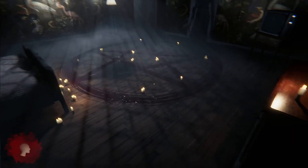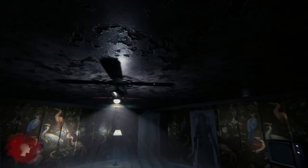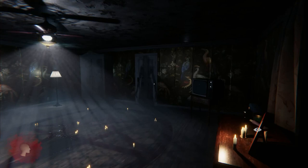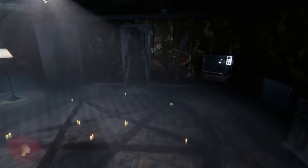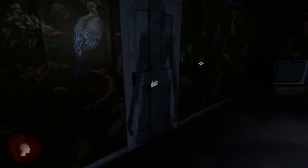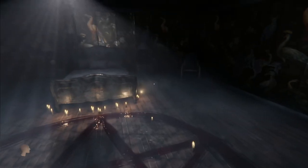Back up. Scaredy, you just had to mention the pentagram, didn't you? Look up at the door. Oh, I see her. She has some super long arms. Wait, is she moving? No, it looks like an after image. Oh, well, it looks like we can leave. That's a good thing. Wait, is she? She's literally in there. She's a shadow. Just walk through it. Yeah, there we go.